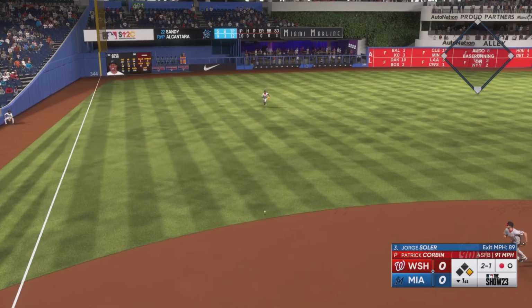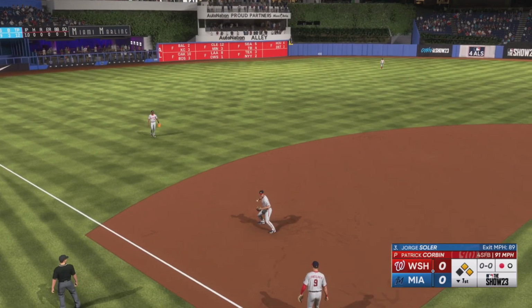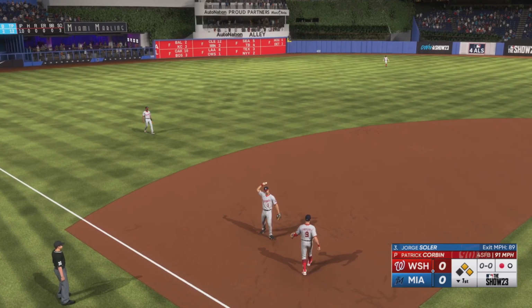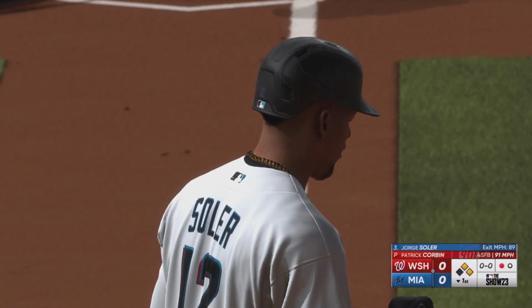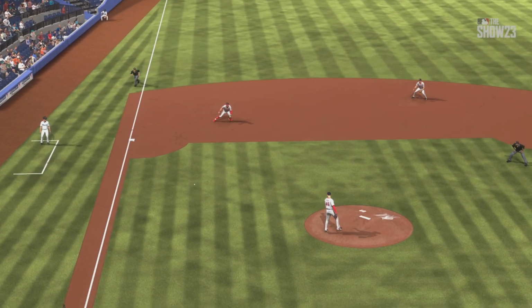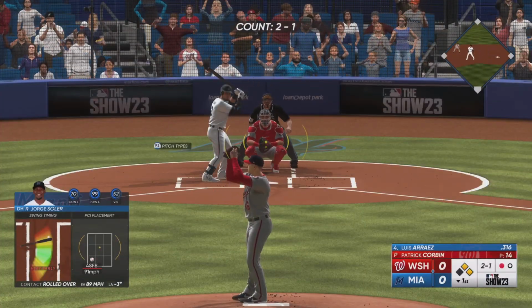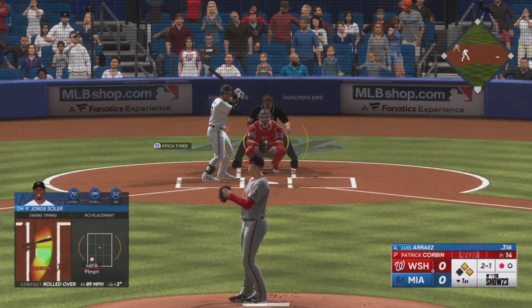Now it hits him in the chest. They fire it in quickly, so it's first and second with only 1 away. That's back-to-back singles for him. Just one of those seeing-eye base hits through the infield. He just kind of rolled over on it a little bit, but sometimes those can find a hole and get you enough. 1 down.